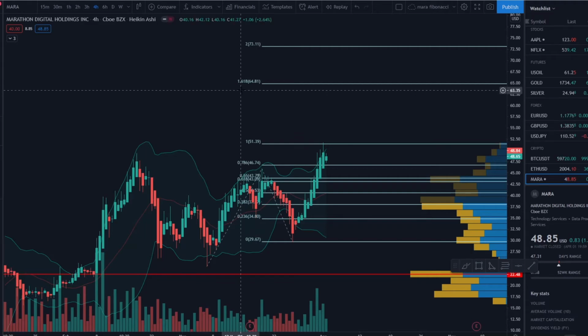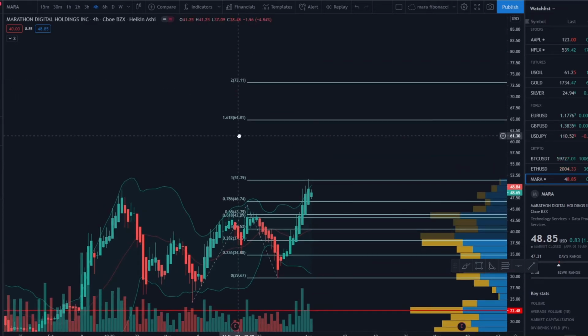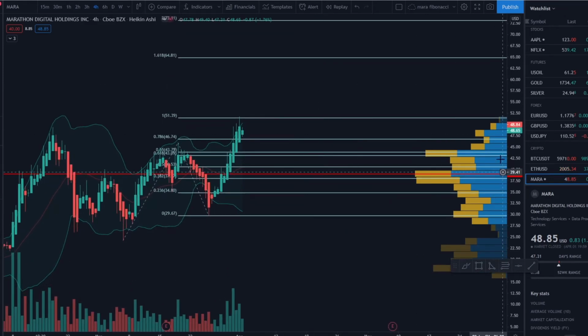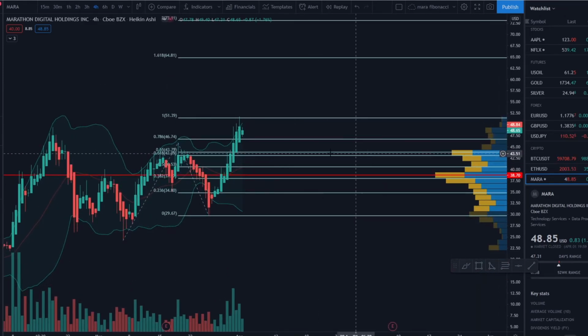So our first take profit would be from 1.618, and then, depending on which options you're trying to get, if they expire at a later time, you also can look at the $73 range. And also we have here our volume, so that's where we can see our most support coming in. Just in case we were to dump later in the run, we see huge support here at the $43 mark. We also see it here at the $38 mark. So those could be some good short positions to target.